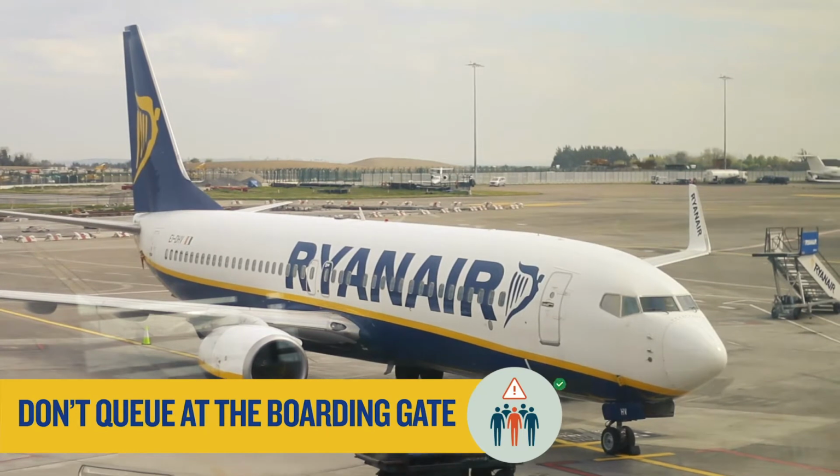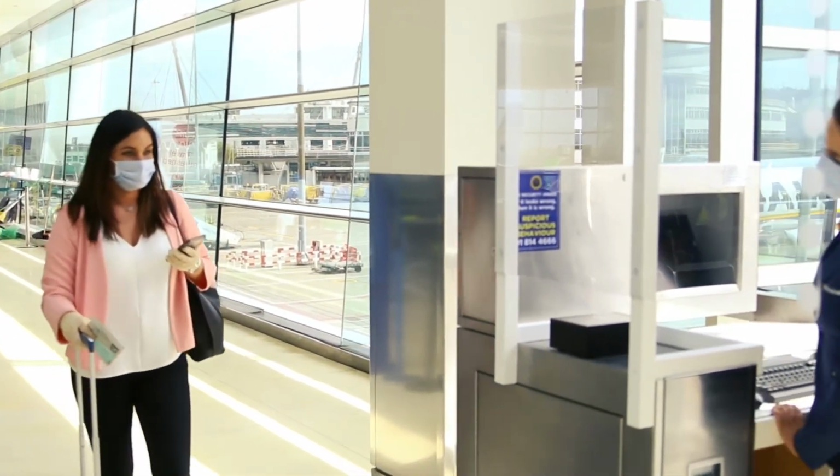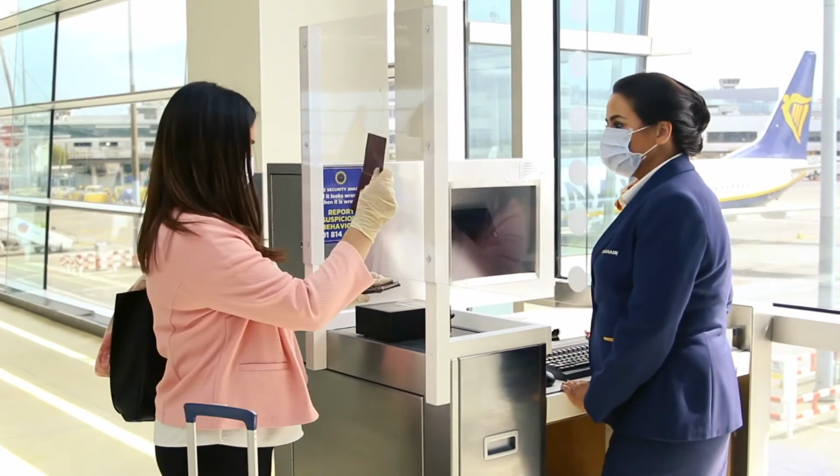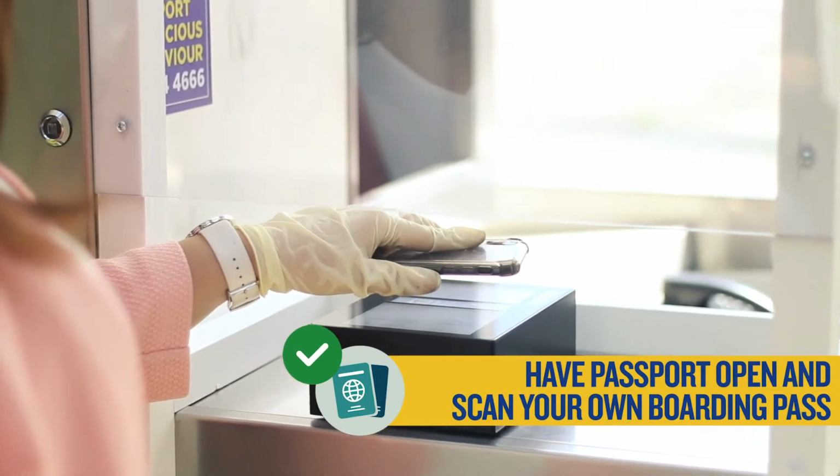Please don't queue at the boarding gate, as priority passengers will be boarded first. And there should be no dwelling in the boarding stairwells or air bridges. Have your passport open and scan your boarding pass to limit your contact.